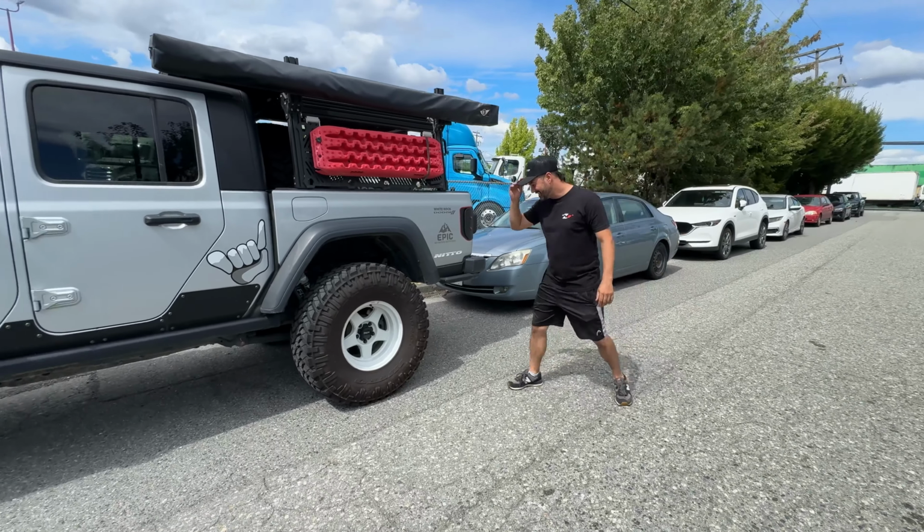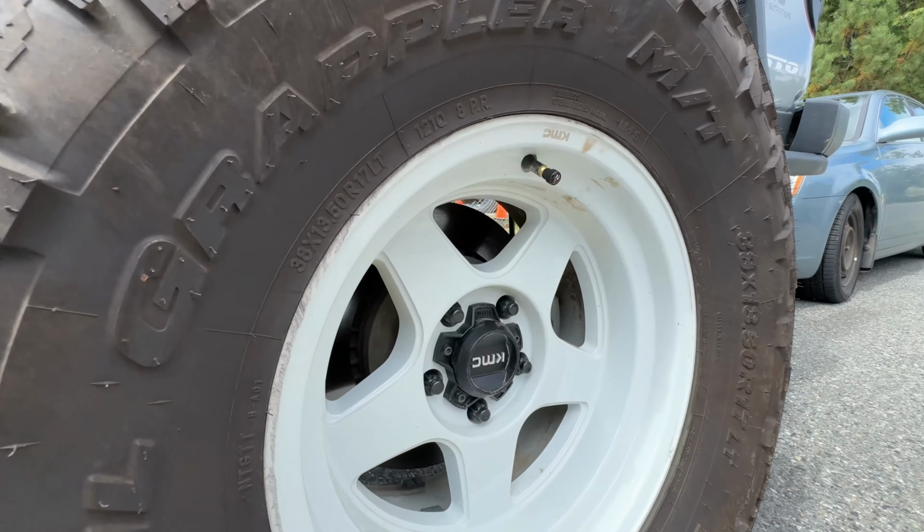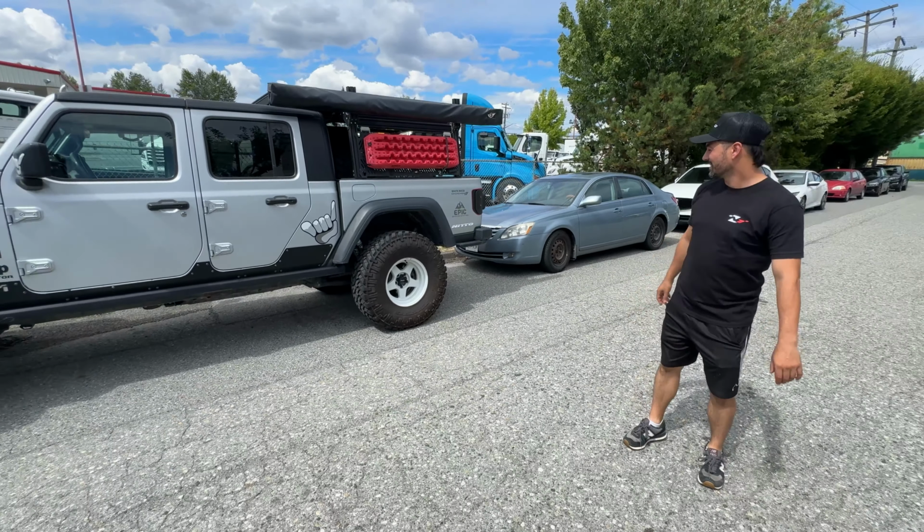Do it again. I just realized that I installed this cap upside down. Oh no! Well, let's take the wheel off and see if we can fix that.